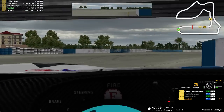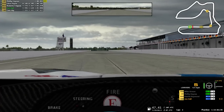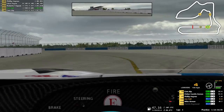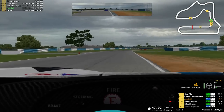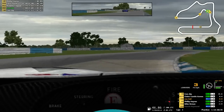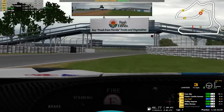I've always found in the past that the tighter the aero line you can hold in there, the better off you'll be. 4.07. Got a little loose on entry there.